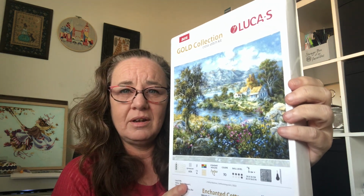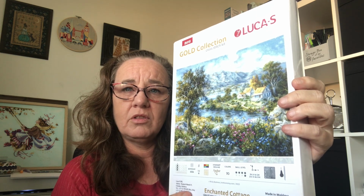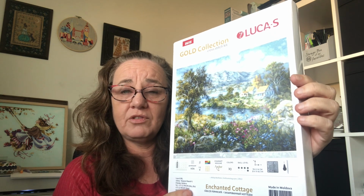The next one was a kit I received for my birthday last year from my partner. I'm going to show you if I can take it out of the package. This is a kit from Luca-S. It's called Enchanted Cottage. And Luca-S currently provides a QR code on the key page for the PDF, but this one was a little bit older, so it doesn't have that QR code. So I asked Luca-S for the PDF and they sent it to me.